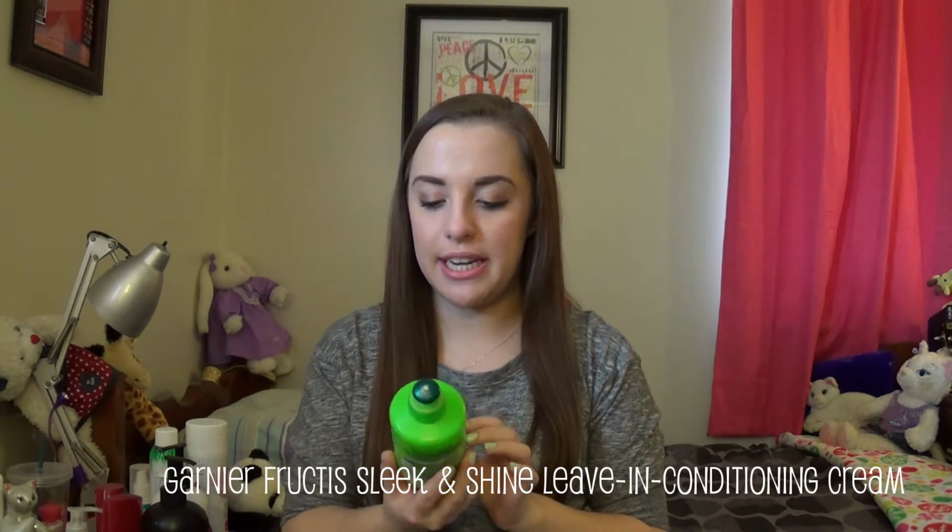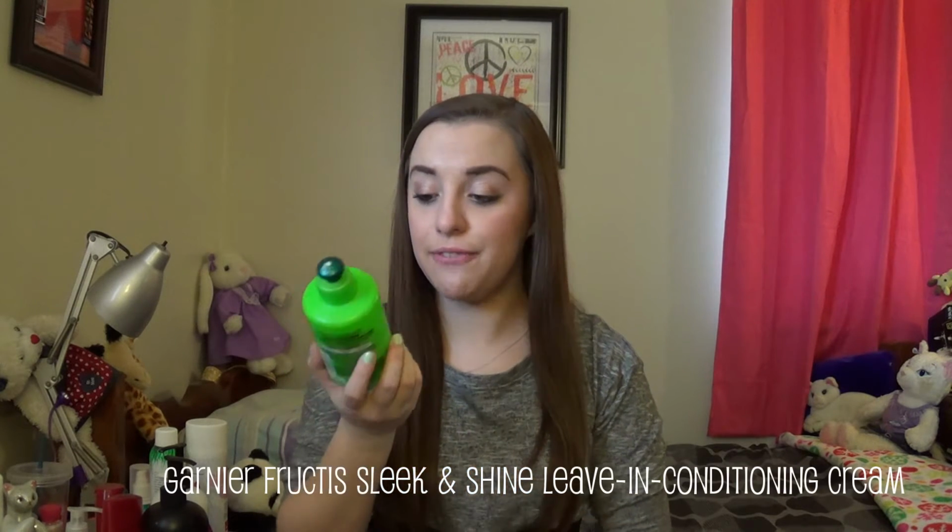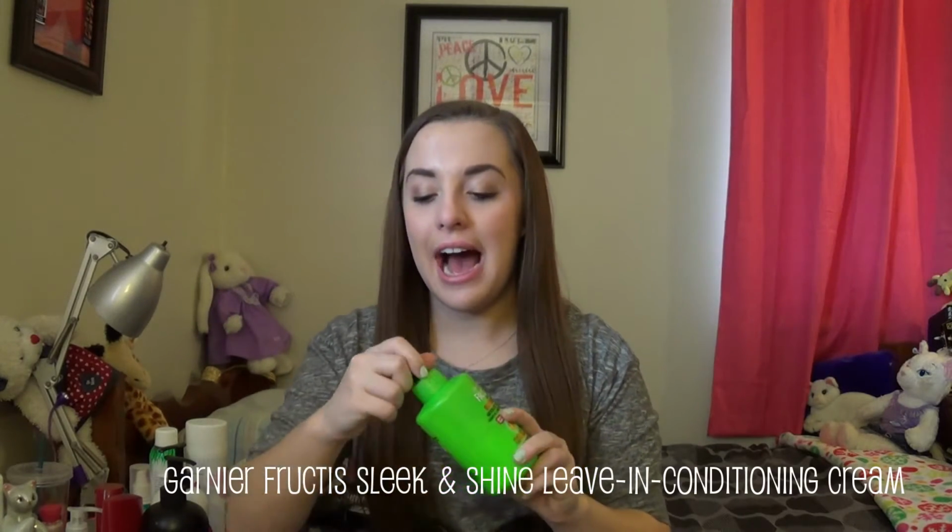When I get out of the shower, I use the Garnier Fructis Sleek and Shine Intensely Smooth Leave-In Conditioning Cream for frizzy, dry, unmanageable hair. This is probably about my 20th bottle of this. Like, I've used this since like, I don't know, 7th grade. I love this stuff. I swear by it.